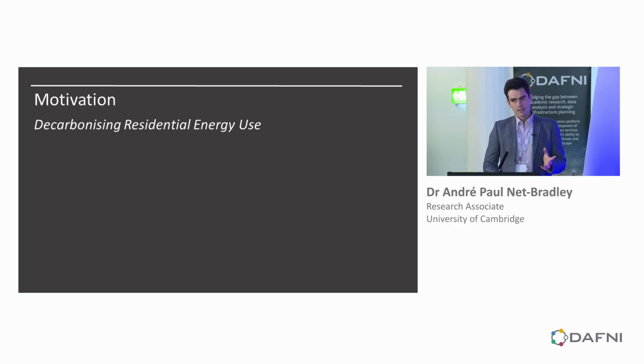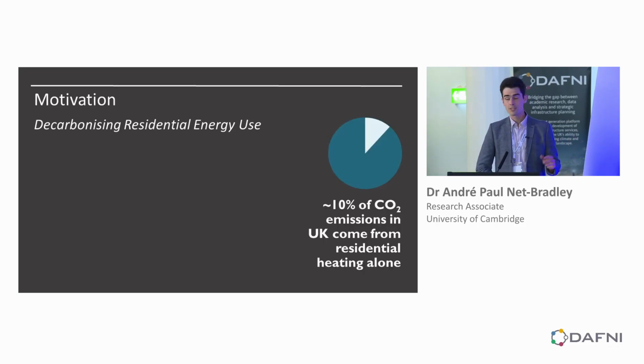Now, there were two sides to the motivation for this project. On the one hand, there's probably the slightly obvious argument around the need to decarbonize residential energy demand. So you may well be aware of the statistic, but about 10% of carbon emissions in the UK are associated with heating our homes. So that's quite a big chunk of the pie.